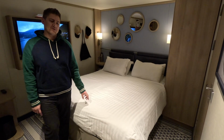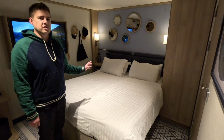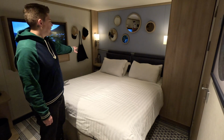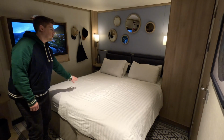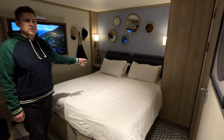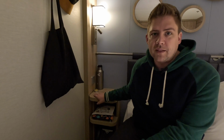Moving on to the bed, you'll see that we've got a nice queen size bed set out, but don't worry, that can be put into 2 singles if you need to. The bedside table over in this corner will move into the middle, and this bed will go onto the side of the wall here. But just bearing in mind that'll be a small sort of gap in the middle between the beds.